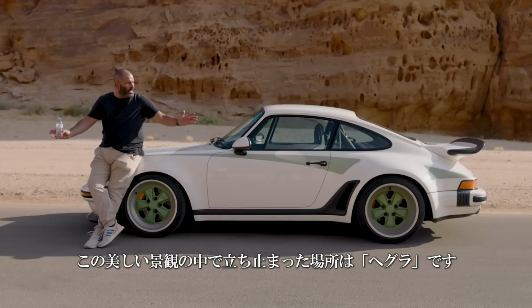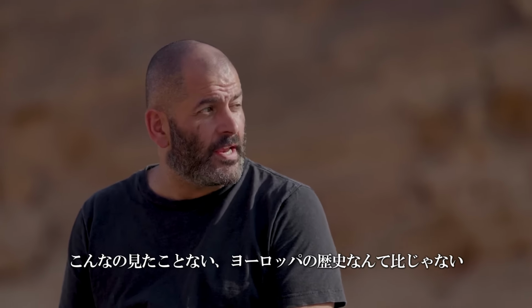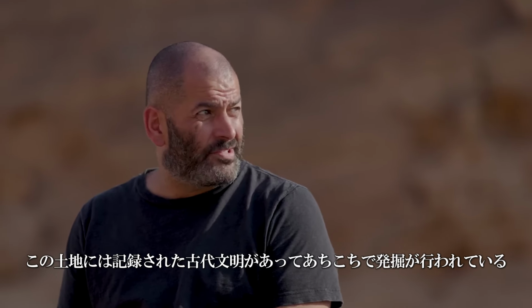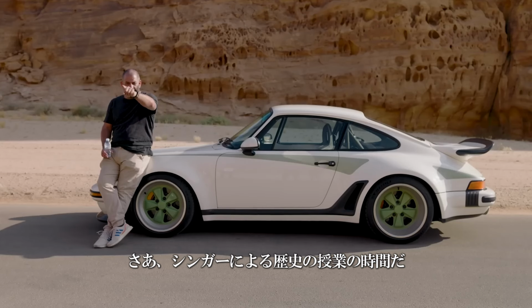This beautiful landscape here we've stopped is Hegra. It's a UNESCO World Heritage Site from 2008. I have never seen anything like it. You think we've got history in Europe? There are civilizations that are charted here. There's digs all around the place. Time for a history lesson, courtesy of Singer.